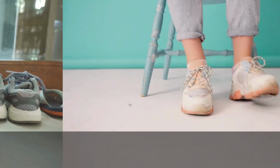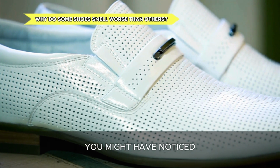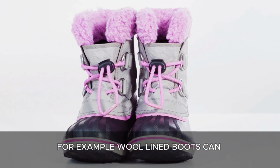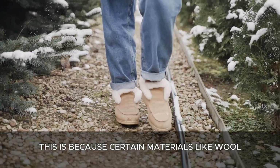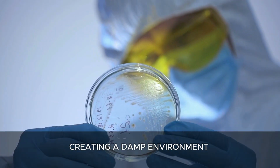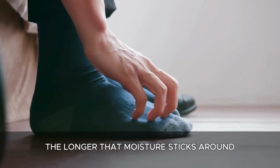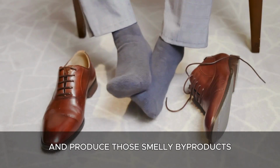Why do some shoes smell worse than others? You might have noticed that some of your shoes smell much worse than others. For example, wool-lined boots can end up smelling particularly bad. This is because certain materials, like wool, tend to retain moisture more effectively. Wool is great for warmth, but it also absorbs and holds onto sweat, creating a damp environment that bacteria love. The longer that moisture sticks around, the more time bacteria have to multiply and produce those smelly byproducts.